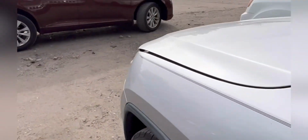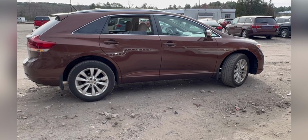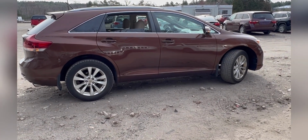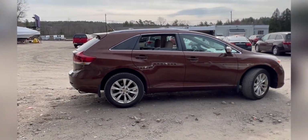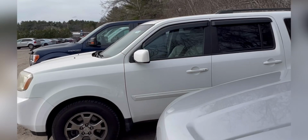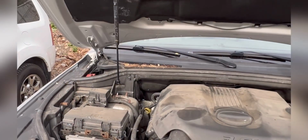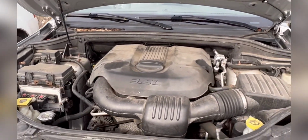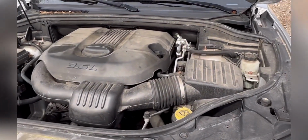Great mileage. So I have the Venza, guys. I'm actually driving the Venza. So I brought my daughter with me. So this is a huge lot. Doing videos is going to be a problem for me with her. So I got her in the Venza, and we're going around the lot, you know, to do videos. She will be in the Venza while I do videos.